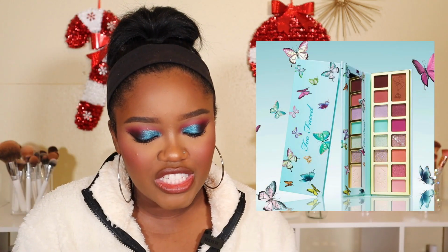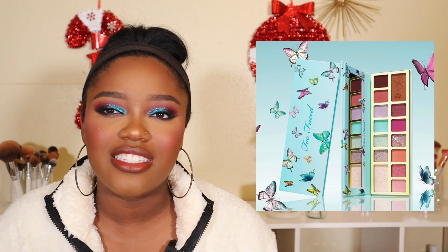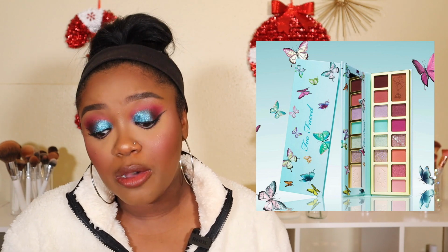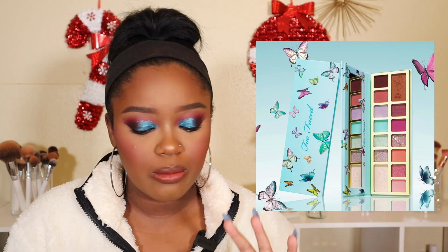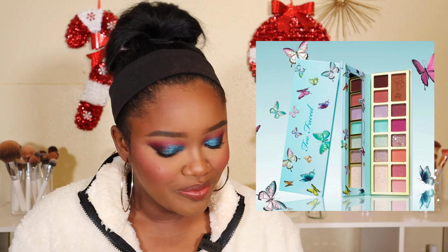Next up, we have this new release from Too Faced. Too Faced has given us a nice picture of their spring collection. I remember they teased this a couple months back. This palette is so beautiful. It is literally what I think a spring palette looks like. I think it's beautiful. I think it's stunning. I am not going to get it.